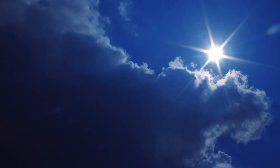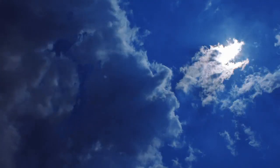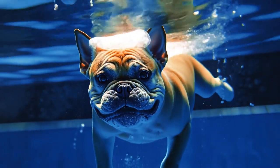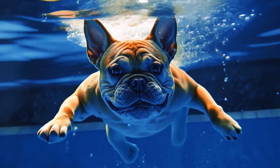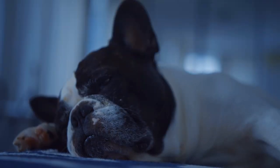Tip number 8, air conditioning and fans. Air conditioning and fans are a great way to cool down your dog indoors. Make sure they have a cool, comfortable place to rest inside your home, where the temperature is controlled. If you don't have AC, consider setting up a fan near their resting area to create a breeze.